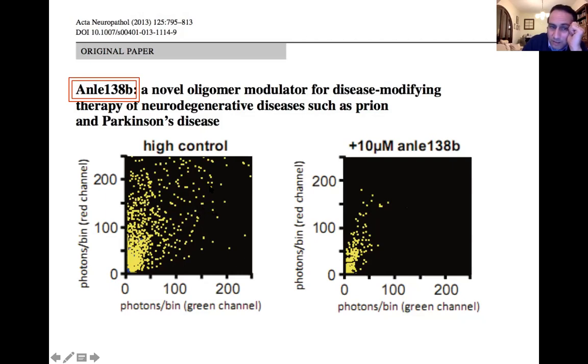So this is the control. This is the Parkinson state, and this is with anle138b. This is showing that it very strongly prevents the alpha-synuclein from aggregating. This is in the lab. Now this is in a test tube, sort of.